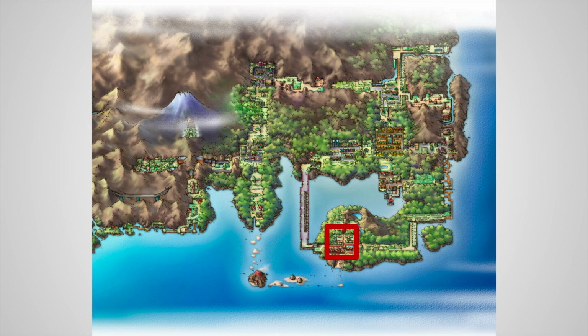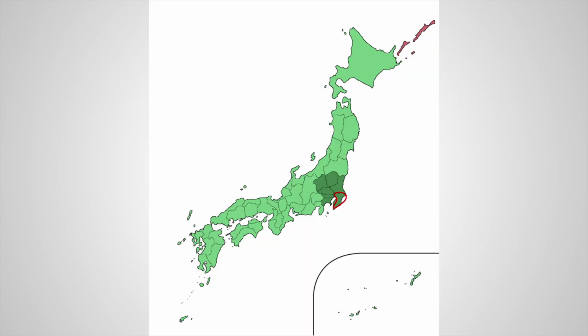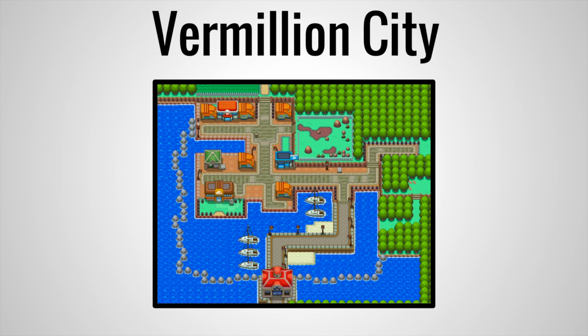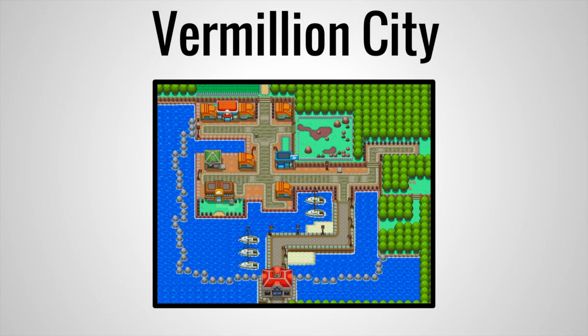At the southern tip of the peninsula, we have Fuchsia City, the city near the real-world location of Chiba Prefecture in Japan. The climate of Chiba is subtropical. The city in-game is really only notable for the Safari Zone. The name comes from a tint of reddish purple, which also comes from, surprise, a plant. Vermillion City is located on the unnamed bay in South Kanto. It's identifiable by its heavy emphasis on fishing and boats, not to mention the SS Anne, which is a luxury cruise liner that docks at Vermillion Harbor. In the Johto remakes, the SS Aqua replaces the ferry, and it allows travel from Kanto to Johto.